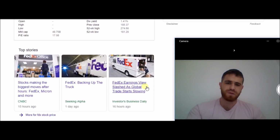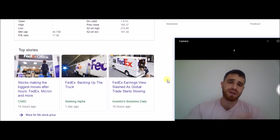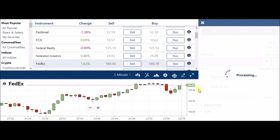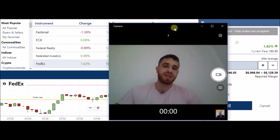FedEx earner view slashes as global trade starts slowing. Okay, so they just came out with bad guidance in the earner report that says we're not going to be growing for the next few months. So there's no growth. So what's going to happen? Investors will kind of get rid of their shares, right? They're not going to invest. So what I'm going to do is put in a short position.